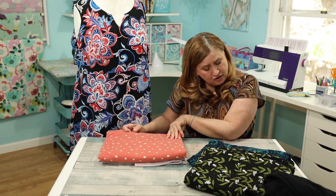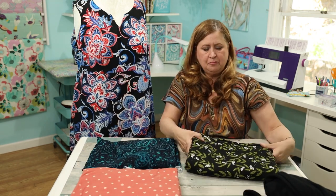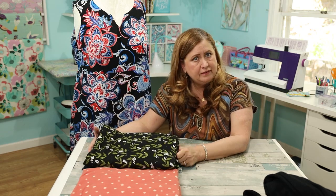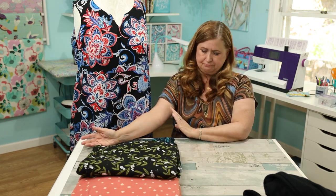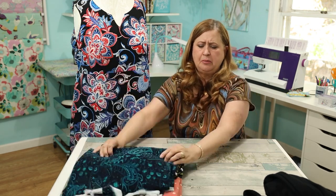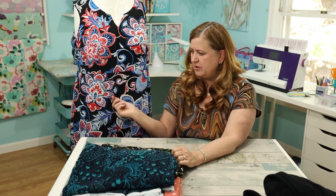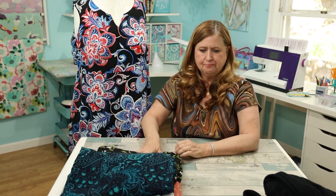Since I was there, I picked up this one, thinking about this dress. And then I picked up this one just because. How cute is that? This is a double brush poly, this is a double brush poly, and this is probably a challis. It's just really nice. Got a nice drape to it. A very similar feel to this one.